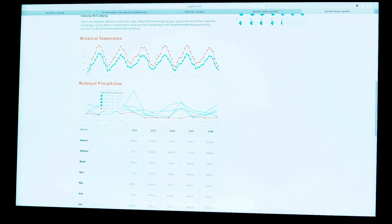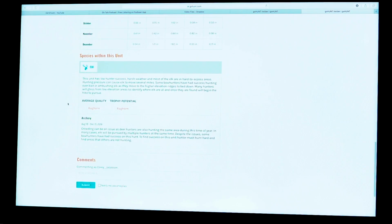Just looking down at some of the statistics, your average quality it's showing is raghorn, trophy potential is raghorn. Now obviously it's a Wasatch unit, it's winter range, so there could be some bigger bulls, but this is not a hunt that you're going to go and purchase the tag and show up for and expect to hold out for a trophy bull. It says this unit has low hunter success, harsh weather, and most of the elk are in hard to access areas.